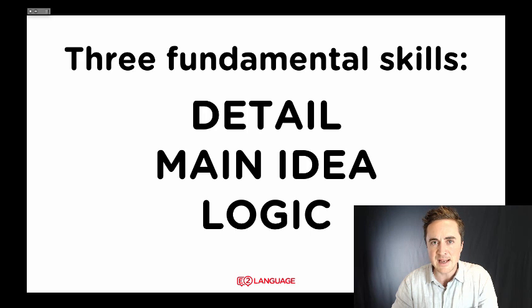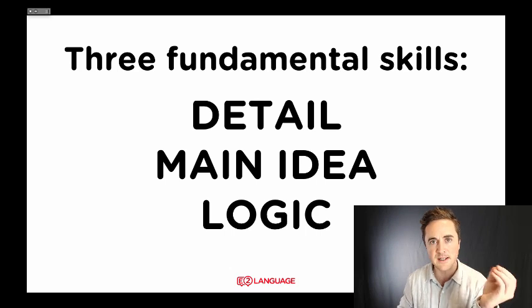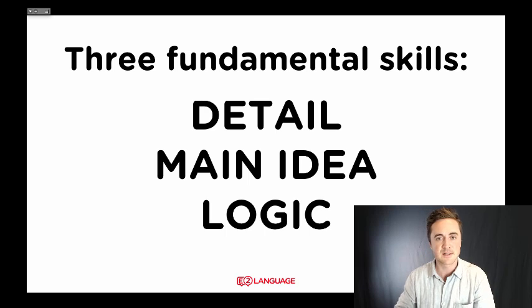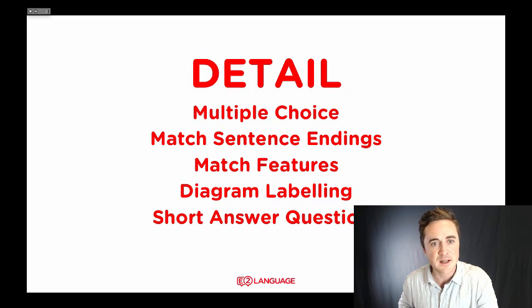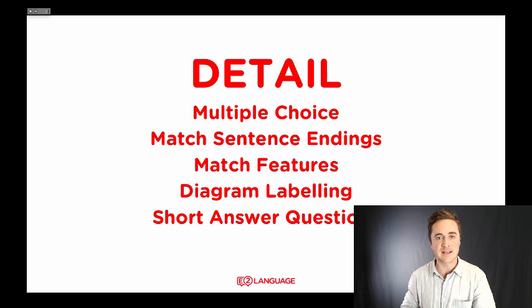The second one is the main idea. That's your ability to look at a paragraph and to boil it down into a single idea, the main idea. That's also very important. The third one is logic, which particularly relates to the true, false, not given, yes, no, not given questions. But as I said, in this one, we're going to look at detail, how to read for detail. It applies to these questions: multiple choice, match sentence endings, match features, diagram labeling, and short answer questions. So if you encounter any of these types of questions on your exam, which you probably will, you will need to be able to read for detail.